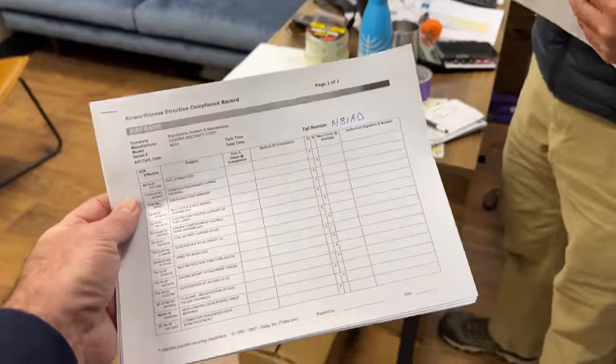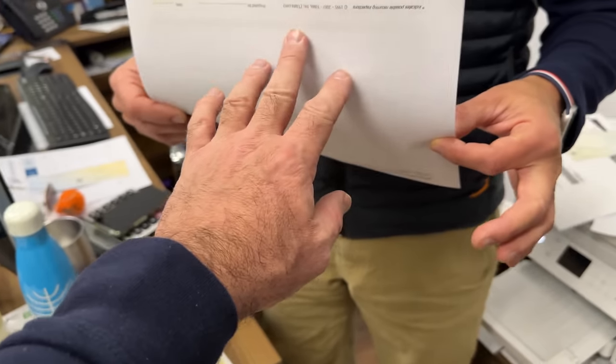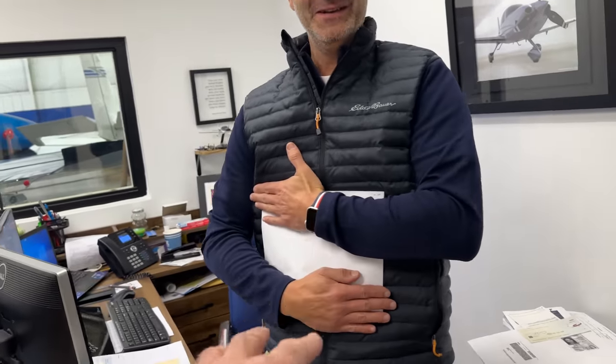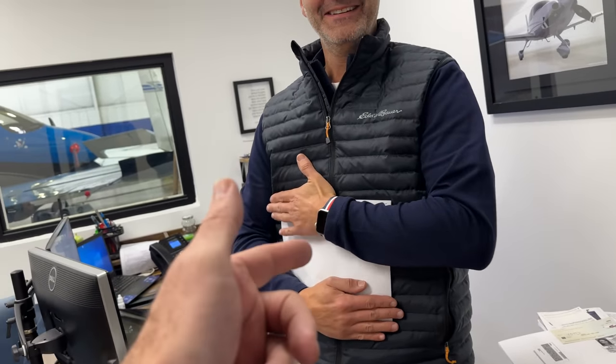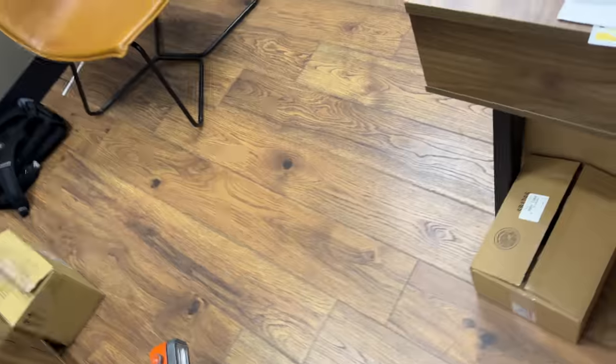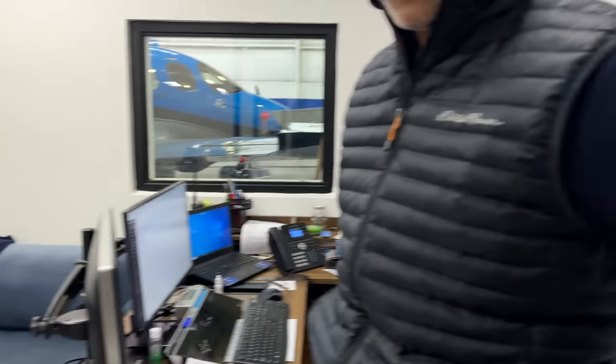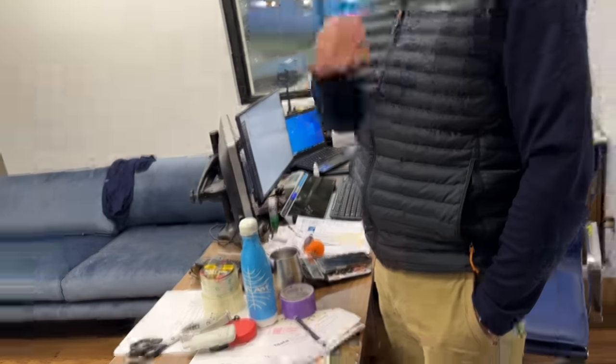Mm-hmm. Nice. And this is the paperwork for the top secret project. The top secret project that we're going to help with, but you guys are going to do here at the shop. Yes, correct. I'm really excited about that. As are we. Awesome. There you go. Thank you. You are welcome. Well, I'm going to head back over here to the hangar because we got a ton of work to do today. Okay. Thank you. Anytime. All right.